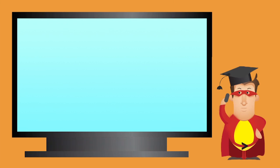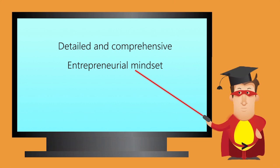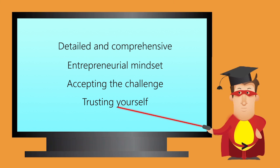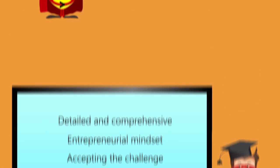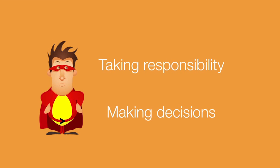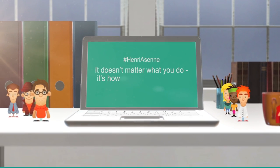The best characteristics of a problem solver are being detailed but yet comprehensive in your work. A good problem solver also has an entrepreneurial mindset. This means accepting the challenge and trusting. Don't forget to think outside the box and come up with creative alternatives. It's all about taking responsibility and making the final decision. It doesn't matter what you do, it's how you do it that counts.